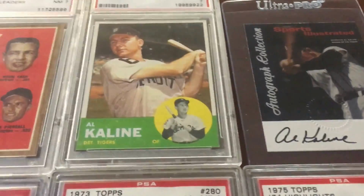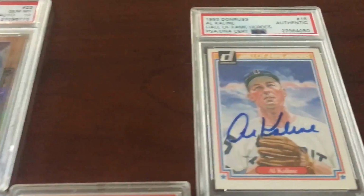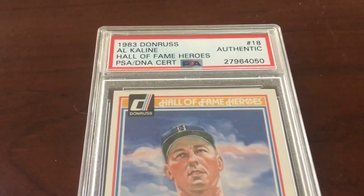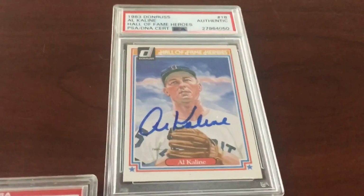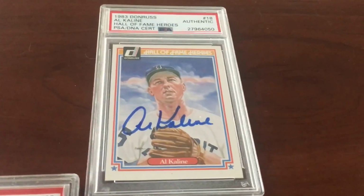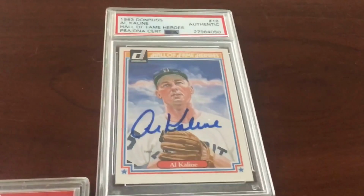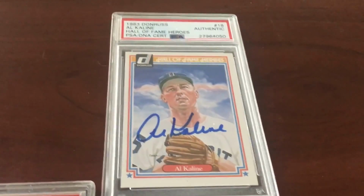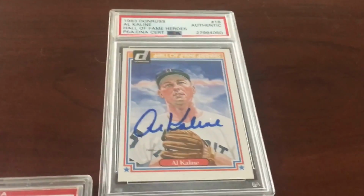And the last card I'm going to show today, again, another autograph. Another, actually, a modern day card. What year is that? 83 Donruss, Al Kaline, Hall of Fame Heroes. Again, Mike, baseball collector. He's the ultimate authority on this set. I think he has the whole set completed out of the guys that could have signed it and actually did. I'm pretty sure he has it. He has a video where he shows like his tabletop. And it's one of the best videos on YouTube, man. You guys have got to check it out.